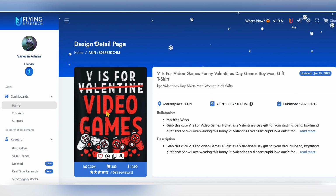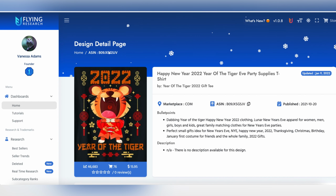We're moving over to the last niche of the day. The fifth niche is this New Year Tiger. This is actually Chinese New Year 2022. It's the year of the tiger. That's why you see a tiger here.